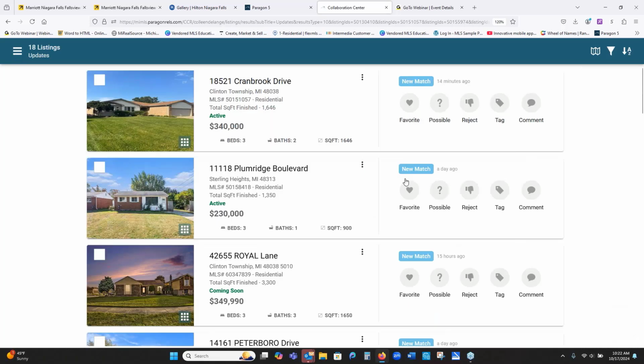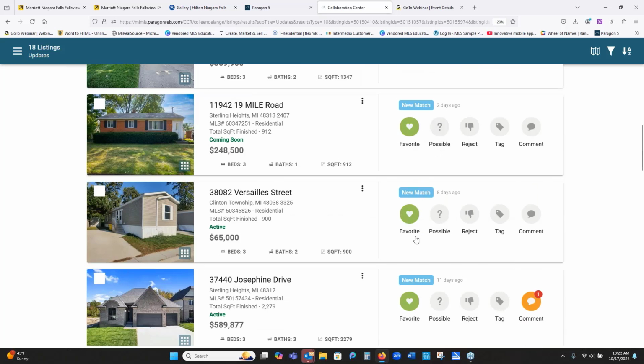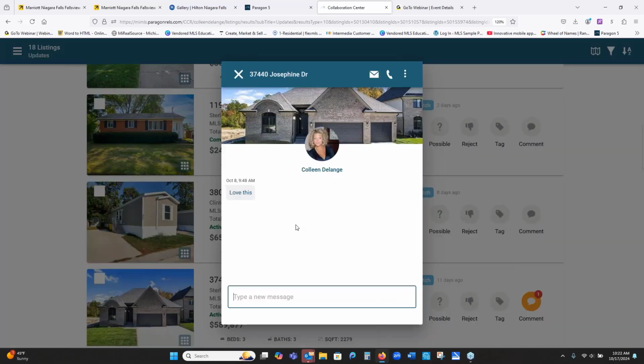Of course, clients can go in, and I'm just going to favorite a couple of these just to show some examples here. So I'm going to say the client went in, they can ask questions. When it says comment, that's really where they can comment or ask questions. Those go directly to you as the agent. I'm just going to go in and actually, I just grab a couple of these. A couple of these are coming soon. So as you can see, those comments are stored on a per listing basis.